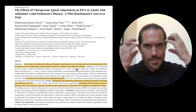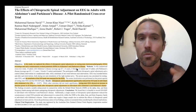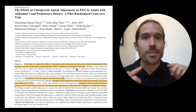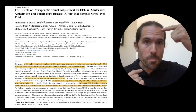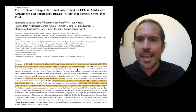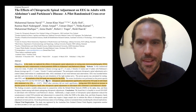In other words, they set up a bunch of EEG sensors for people who were diagnosed by a medical professional with either an Alzheimer's or a Parkinson's, and they wanted to see if by making changes with sensory information from the spine to the brain, that made a change in terms of how the brain was able to process information. In a nutshell, what they were looking for is what's called the amplitude of an N30 peak.